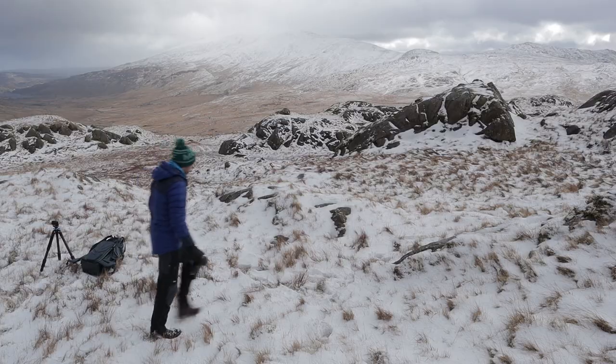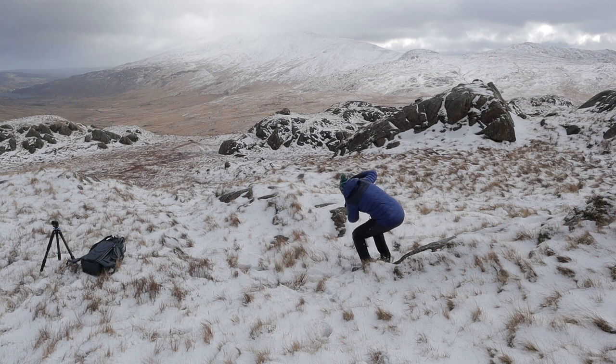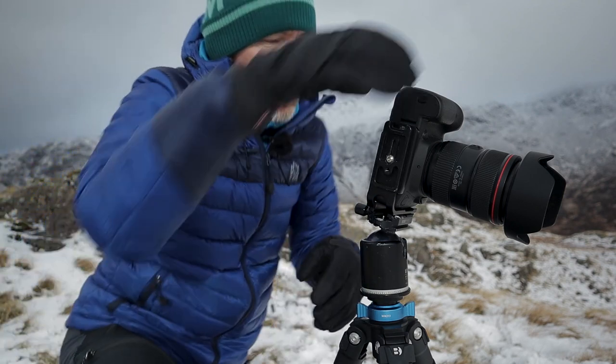So I've walked around this area here, looking at compositions. You've got rocks and grasses still coming out of the snow. There's not deep snow here, but just enough to give you a nice white foreground, let's say, with the grasses coming out and the rocks. So I set up a composition here.